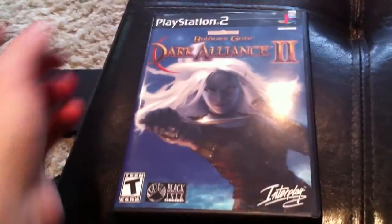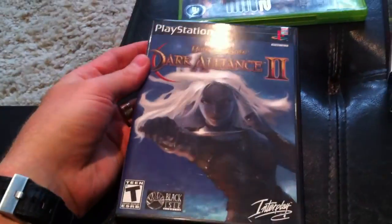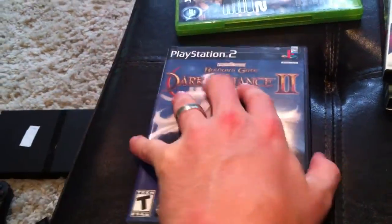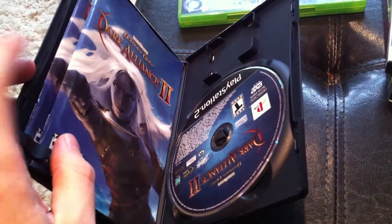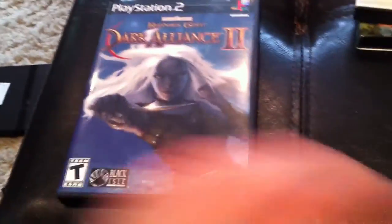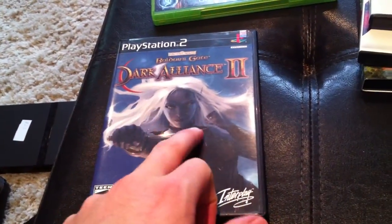Let's see that one. One of the best pickups of the day is right here, mint copy of Baldur's Gate Dark Alliance 2. Yeah, it's still got the seal on it. It's open, but this thing is nice and fat and clean. Excellent condition. French manual. The copy I had didn't have the manual, so I'll probably stick the French manual in that one and try and get rid of that for a decent price. This was $5, which is a really good deal.